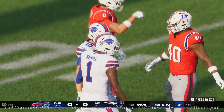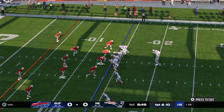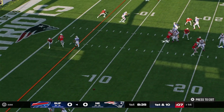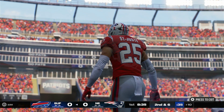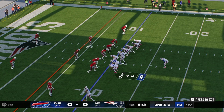That's good for a first down, his 2nd catch of the opening drive. Samuel going to go in motion right. To the air, Allen. Completes it to Coleman, and he is out of bounds, getting it down to the 10. Short completion, just 4 yards, and that's going to bring up 2nd down.